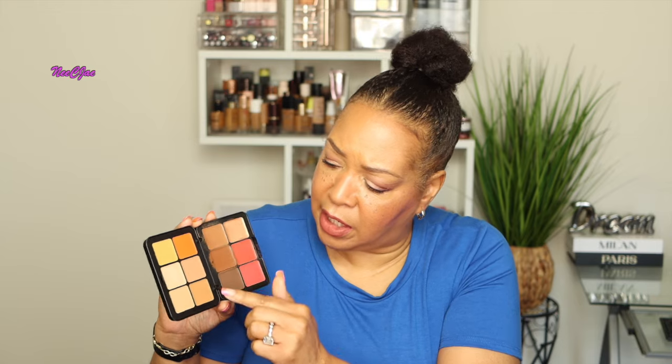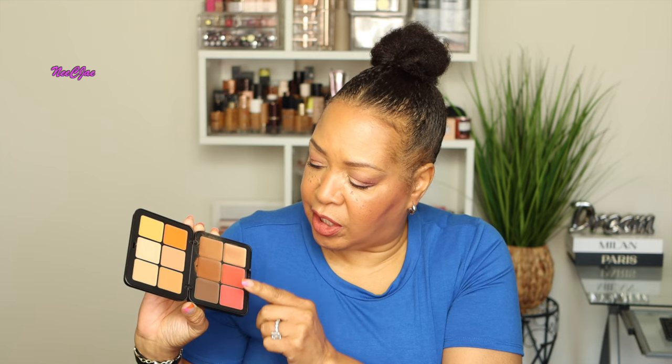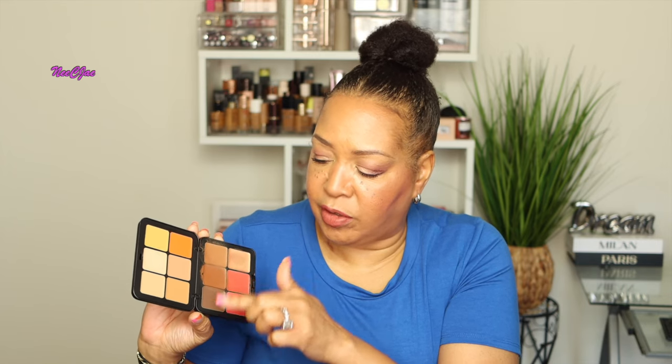Like I said, you have your correctors, you have your concealers here. You also have a highlighter, beautiful on the skin. I don't know if you can see that or not. But yeah, this is a nice and natural looking highlighter. You have your blushes right here and the bronzers, where you can actually sculpt if you like. Love this palette, all in one. Love that it's compact. You don't have to take everything else. You can make a beautiful, beautiful look using this.